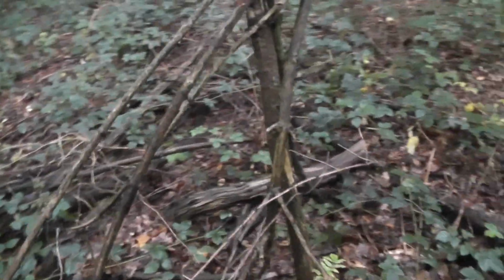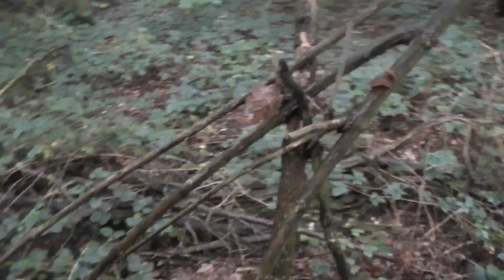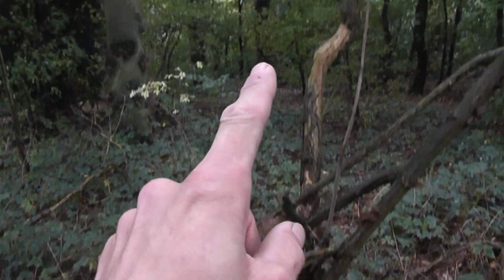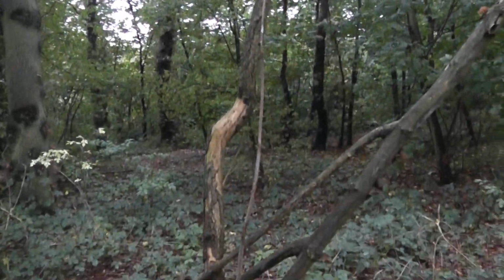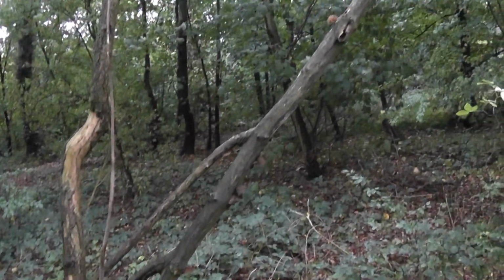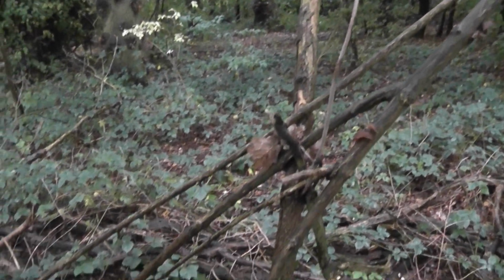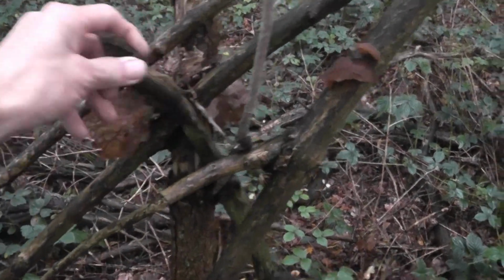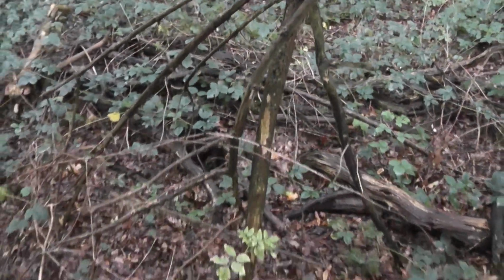Just as I switch the camera off, something else. What's left of a tree has got part of the original tree or something of a similar size, length, wedged with other sticks to form that little thing there as a structure.